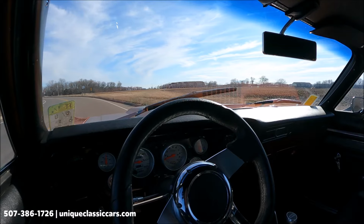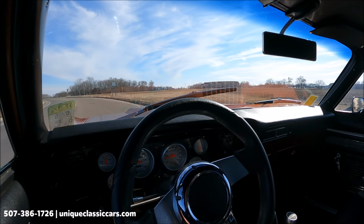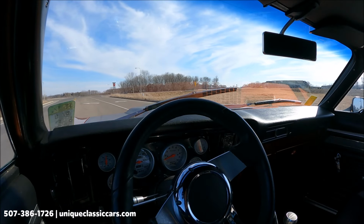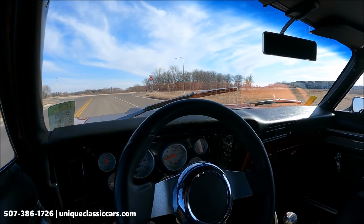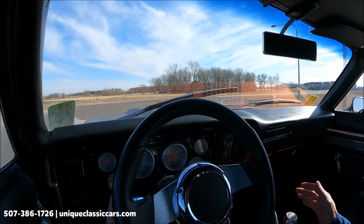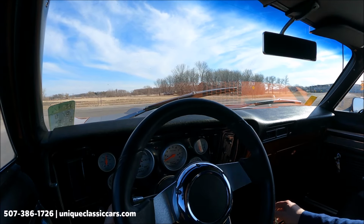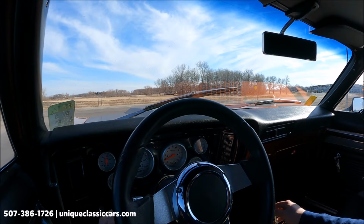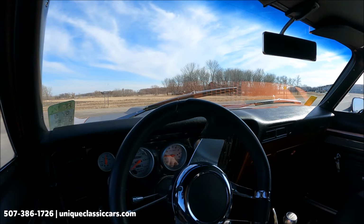Today we're driving a very cool 1971 Chevrolet Nova. And Catch Me Copper, that's what we're going to call it. Beautiful copper color. Racing seats, B&M shifter right on the floor, so it is an automatic. Aftermarket Pro Comp gauges. This car's got a lot of get up and go. Let's see what she does.